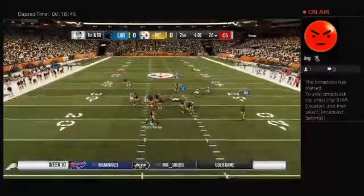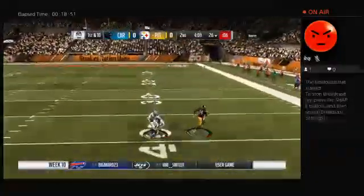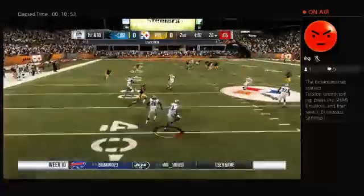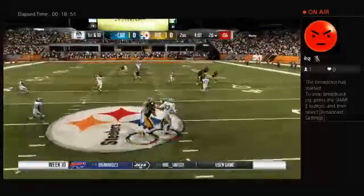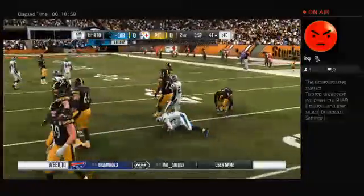On 1st and 10, it's Roethlisberger. Going top shelf for Smith-Schuster. He rifles one that's intercepted. Picked off by Jamal Adams. And he'll return this ball across midfield to the 47-yard line.